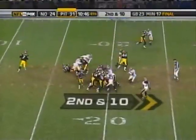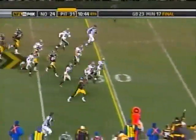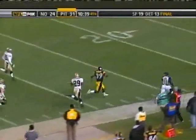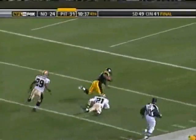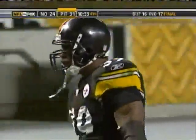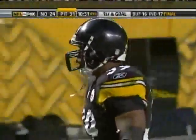2nd down and 10. Handoff is to Parker. Willie Parker down the sideline. Another big run. Being chased down by Kraft and tripped at the 5. They'll mark him at the 4, 1st and goal.